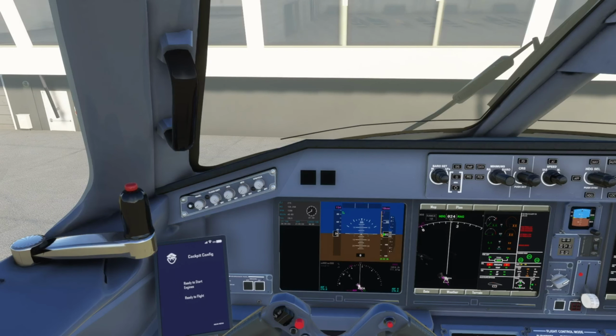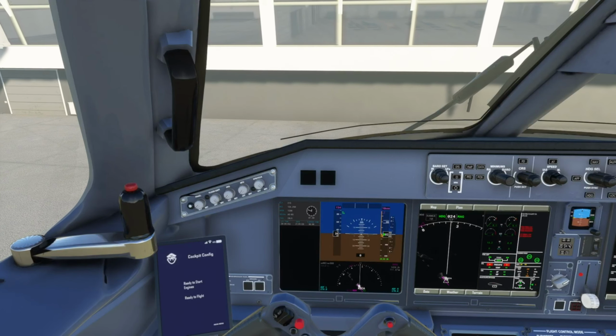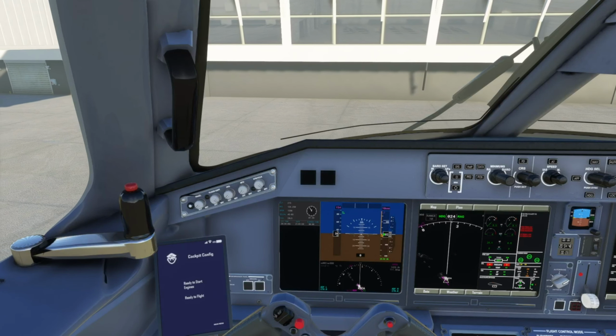Seattle ground, Lotus 215, no pushback tug is available to answer your request. I never seem to be able to get a tug. No matter where I am, I can't seem to get a tug.